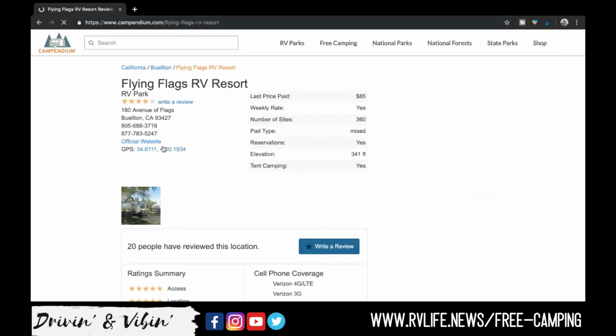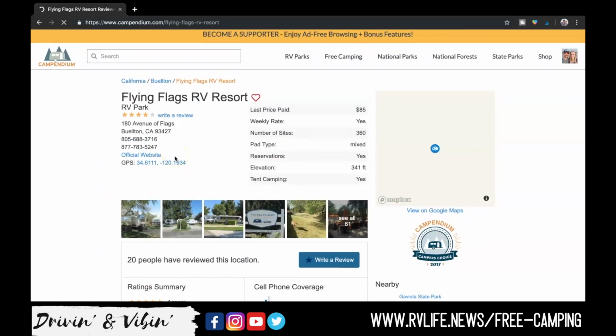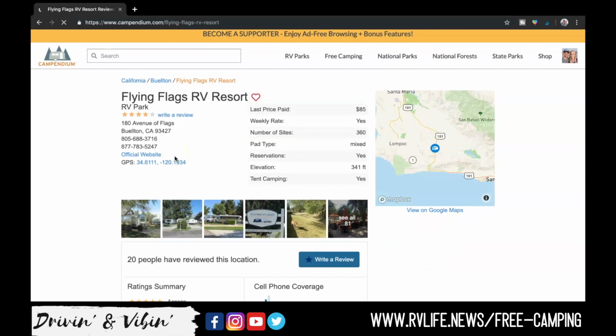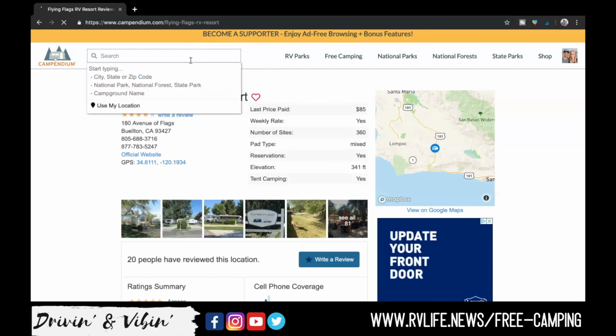So just like we did with the free campsites, we can now check out this resort and find the best resort in the area in terms of ratings and price. The next insider tip I want to show you is that you got to take reviews with a grain of salt. Let's go to Sedona, Arizona.